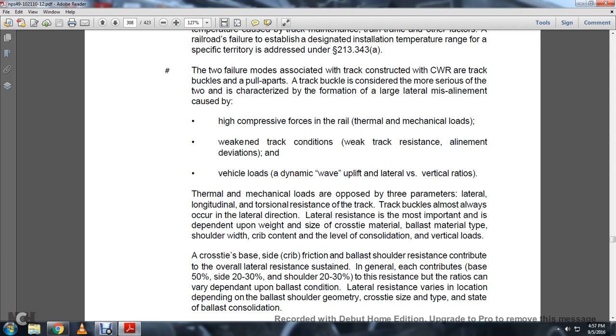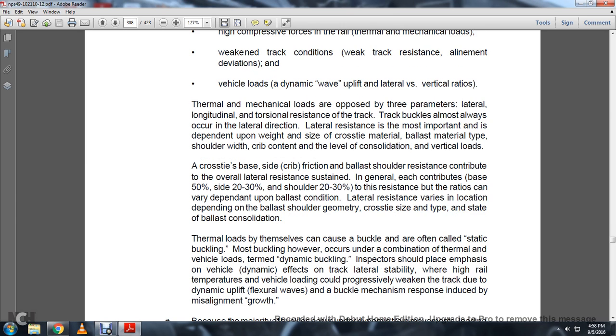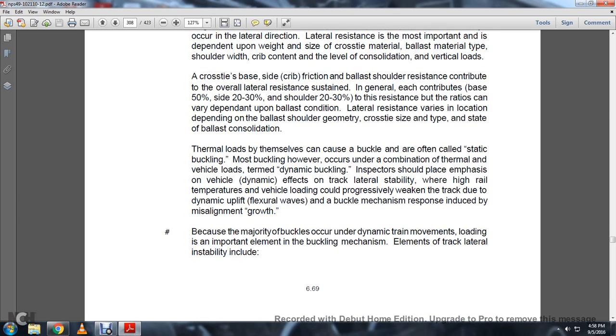Lateral resistance is dependent upon the weight of the vehicle and the size of the cross-tie, the tie material, ballast material types, shoulder width, and the crib content, with consideration of vertical loads. The cross-tie base, side friction, and ballast shoulder resistance all contribute to the overall lateral resistance. Generally, the base contributes about 50 percent, the side 20 to 30 percent, and the shoulder 20 to 30 percent, but the ratios can vary depending on the ballast condition. Lateral resistance varies by location depending on the ballast section geometry, cross-tie size and type, and the state of the ballast condition. Thermal loads themselves can cause buckles and are often associated with static buckling.